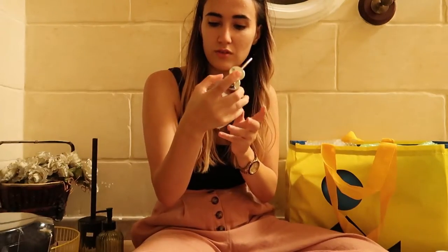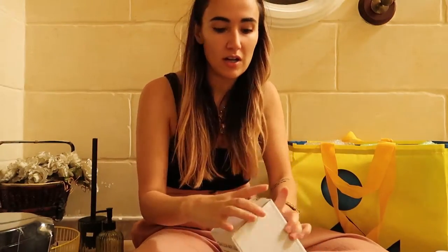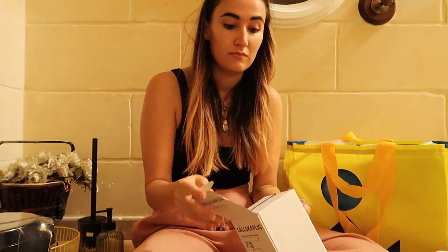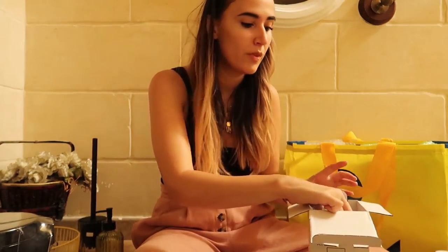I don't know the price of this, but trust me, nothing was super expensive. For the house, we're not going ridiculously expensive on stuff. The majority of these items are less than 20 euros. So if you're looking for budget-friendly things for the house, I recommend the things that I'm showing you.